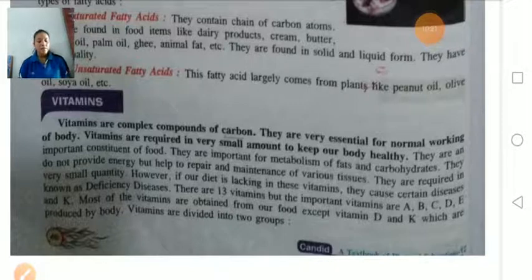There are 13 vitamins, but the important vitamins are vitamin A, vitamin B, vitamin C, vitamin D, vitamin E and vitamin K. Most of the vitamins are obtained from our food except vitamin D and K. These vitamins D and K are produced by the body. Vitamins are divided into two parts: fat soluble vitamins and water soluble vitamins.